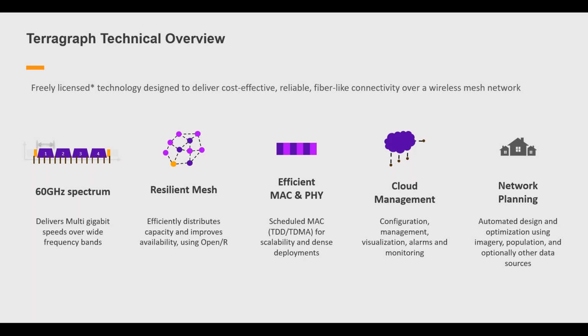Devices will be able to be managed on the cloud. Network planning. Okay, so Facebook actually has what they call the Advanced Network Planner, which will help in deploying or designing networks, especially, in their words, for installers that are new to installing millimeter wave technology, which could present some unique challenges. So it should help facilitate them in designing their networks and learning what to do.